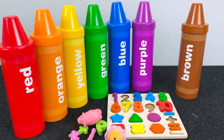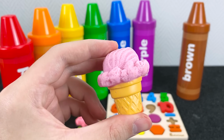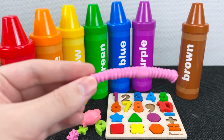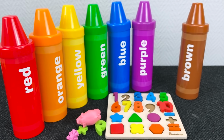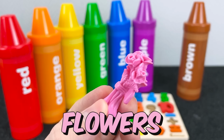Wow, so many pink toys! Nice! And the first pink toy is ice cream! Wow! And the next? Wow, it's a jelly worm! Nice! And the next? Wow, so beautiful! It's flowers!